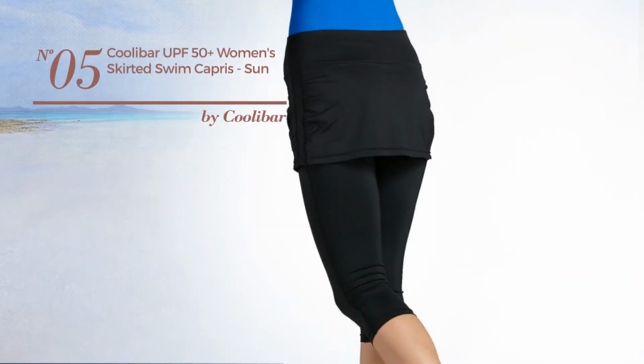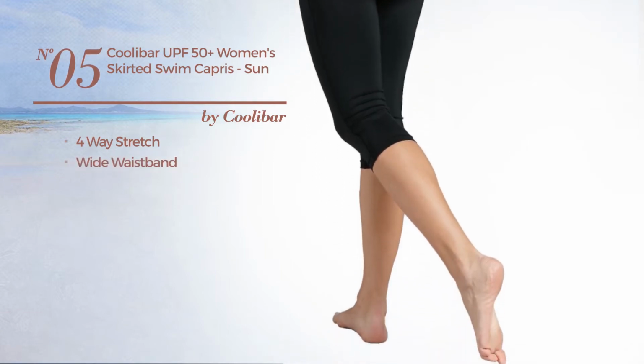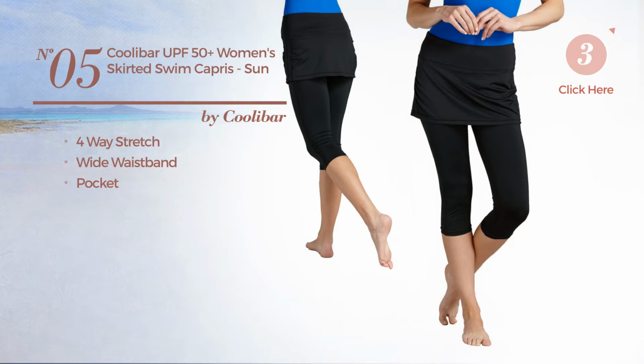Number 5, produced with 4-way stretch material, this capris includes wide waistband and pocket. Available in 6 other colors.